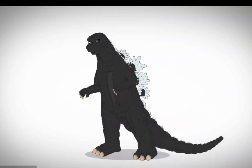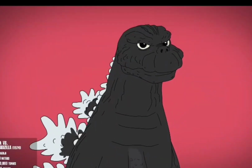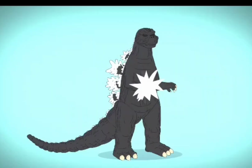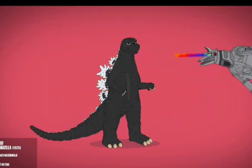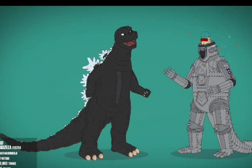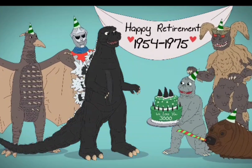In the next 2 films, Godzilla has an angrier expression and more detailed muzzle. He uses a magnetic upgrade to protect an ancient god from Mechagodzilla, and in the sequel, faces him once more. But this timeline's Godzilla is sent to retirement, and 9 years later, a reboot Godzilla appears.